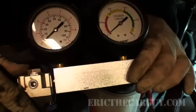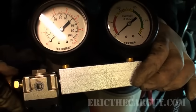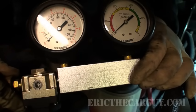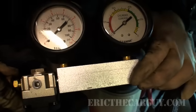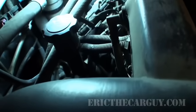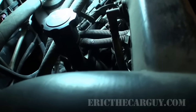Okay, you see that? Went straight to 100%. So it's leaking out 100%. Now we need to figure out where. What you need to do next is listen in all the different places. So that's gone down 100%. You need to listen to all the different places where air could be escaping.